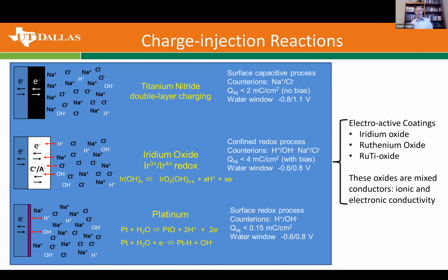So let's look a little bit at these charge injection mechanisms that I was just describing. I show in this slide three examples of charge injection. At the top, titanium nitride. This is the prototypical double layer charging or capacitive electrode that's actually used extensively in the cardiac pacing industry. If you look on the left-hand side, this region is the metal electrode or the metal substrate. The black is the titanium nitride coating that is deposited on it.